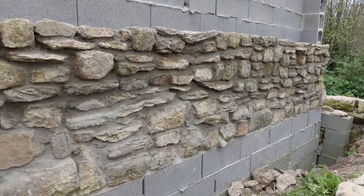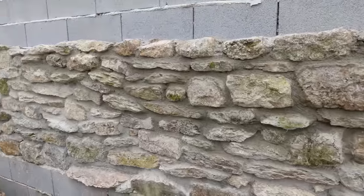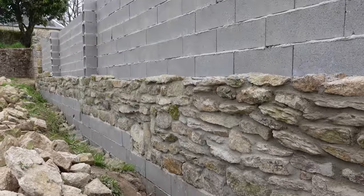So all we're going to do is stick it on time lapse so you can see how quick it's going up, because it is a slow process. It is, isn't it? To be honest, obviously we feel like we're flying along with getting it up, but it's only a stone at a time.